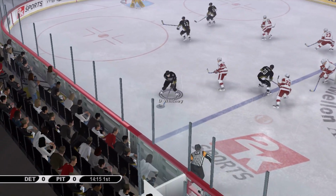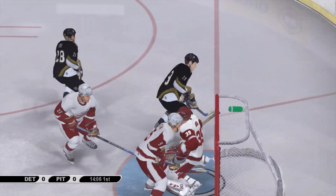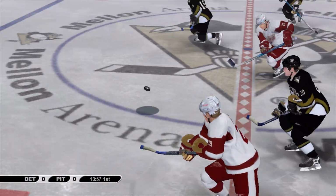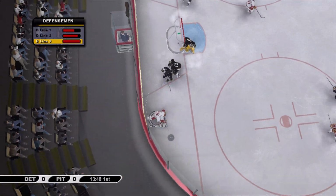Cover that guy. Whitney has it at center ice. Here come the Penguins with a chance. Hasek with a stop. He blocked off the left side there. He carries it over the blue. And he makes the save. He stops it on the breakaway.